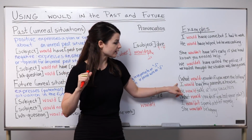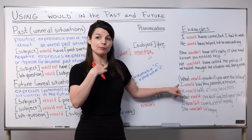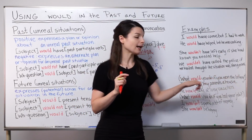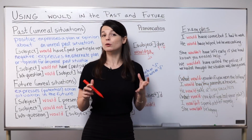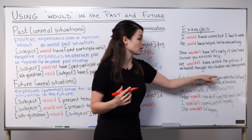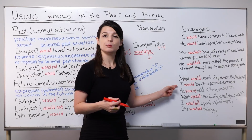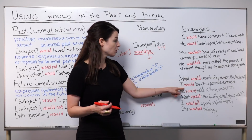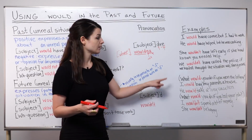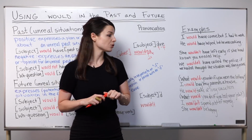The speaker's response in this case, I would buy my parents a house. So, you'll notice here, I'm not saying, if I won the lottery, I would buy my parents a house. It's okay to say that, but it's also okay to drop it. When we understand the question, we don't have to repeat the question. You can if you want to practice. But a native speaker would respond like this, and a native speaker would probably reduce this to I'd. I'd buy my parents a house. So, I'd shows it's a future unreal decision, a future unreal situation.